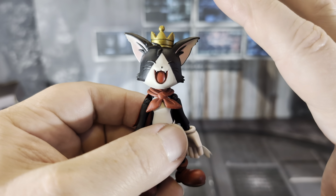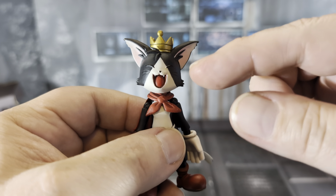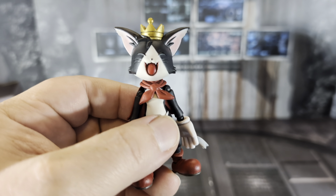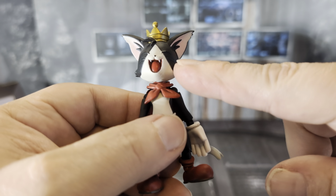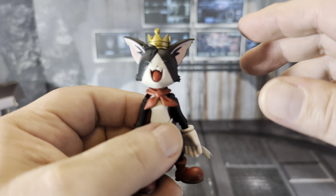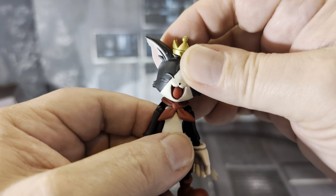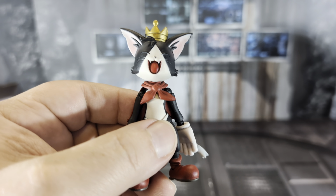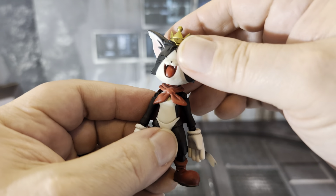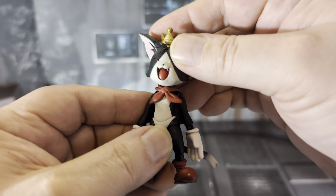So the QC issue I mentioned earlier was his head, on a ball joint. His head was off in packaging, and I could not for the life of me get the head on. So I heated the bottom of his head with a hairdryer for about 20 seconds, and I think I have it on, but that head's going to fall off. So just know that head is probably going to fall off on you, but it's on a ball joint, so it can move, it can twist. I'm being real careful with it, but yeah, that's that.